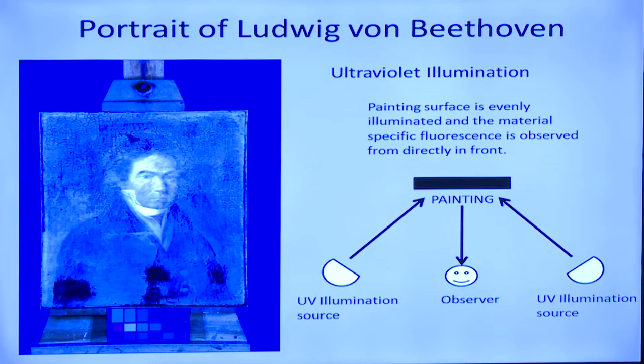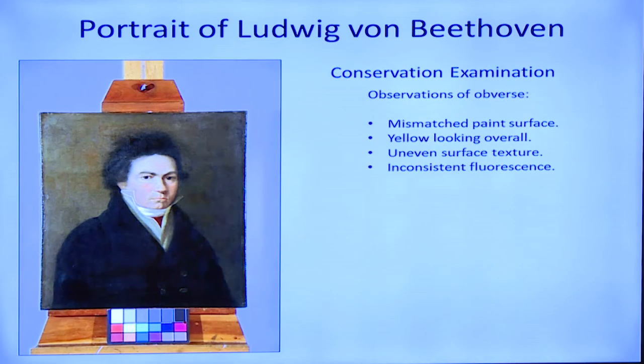Additionally, there is a slight green overtone to the painting that is characteristic of the presence of a natural resin. The green tone is somewhat uneven, however, in appearance, which suggests that the varnish was thinned in the past. So you can see that right here, for example, it's a little greener, and then also right along the very edges. It has a brightness to it, a brighter green appearance.